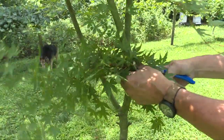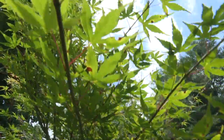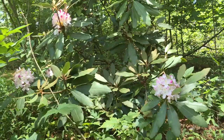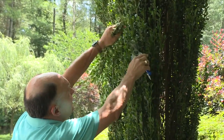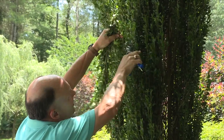Okay, now I'd like to talk a little bit about pruning in the month of July. You can do some light pruning on bleeder trees like your maples, dogwoods, birch, and elm this month. You can prune off your dieback limbs of hybrid rhododendron, azalea, mountain laurel, and blueberry. Trim your hedges as needed in July. Continue pruning white pines and narrow leaf evergreens like juniper early in the month of July.